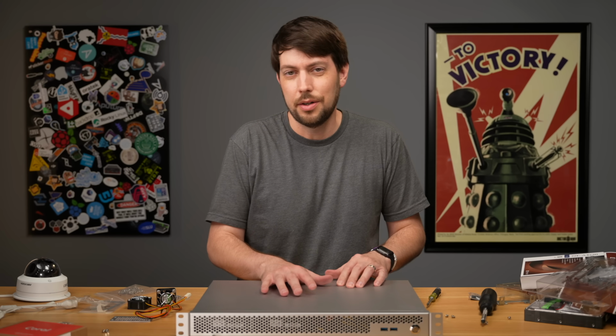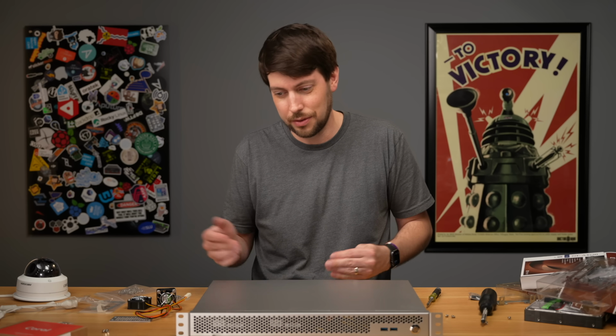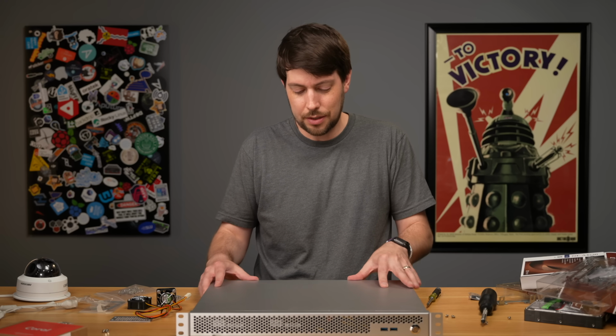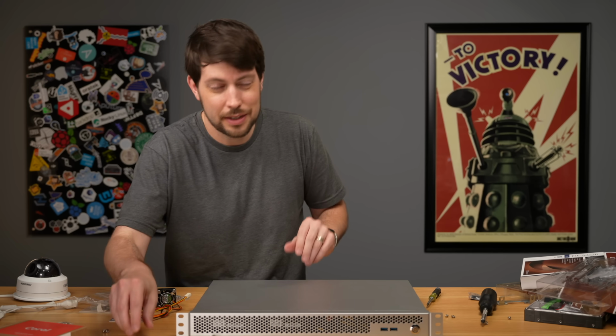Now, one thing I don't know is exactly how the network switch chip works in here. I think it's configured to just pass through the networking and be just a basic switch, but if it's not, I might need to do some things to get the switch working with these ports. But let's screw this in and we'll get it turned on and see what happens.